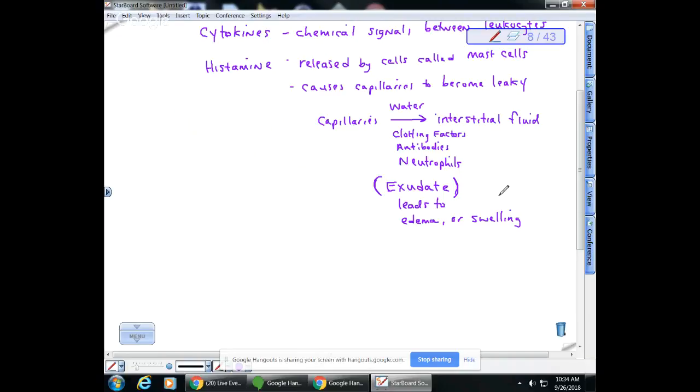If you have chronic edema, chronic tissue swelling, then it can be a bad thing, because those immune systems can become overreactive and it could cause damage to the tissue. So we want the inflammation, which we'll talk about in a second, to happen, but we don't want it to be chronic inflammation. Any questions about that idea?